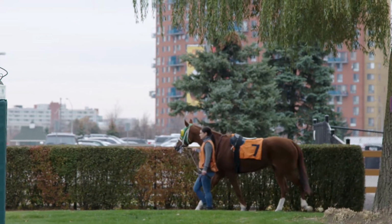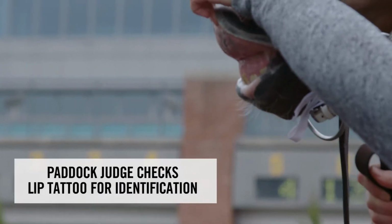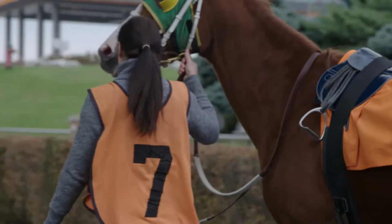The paddock judge, Mike, great guy. He'll come out and check her lip and make sure that the tattoo's right. He'll check her markings, and he'll give you the go-ahead. And he'll also stay out there to make sure that Sheena knows when she needs to be legged up. And then we go on from there.